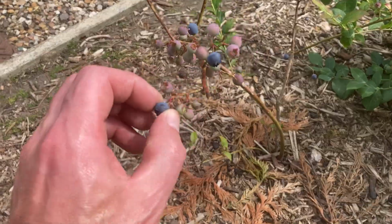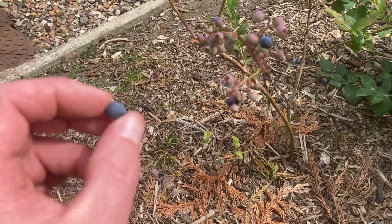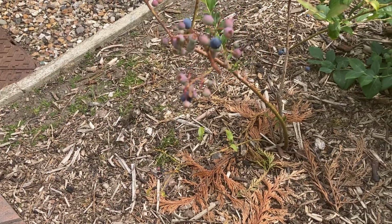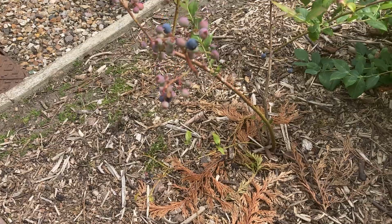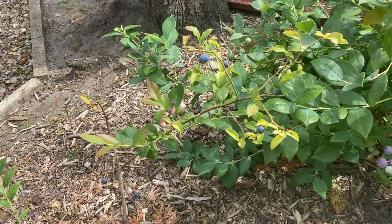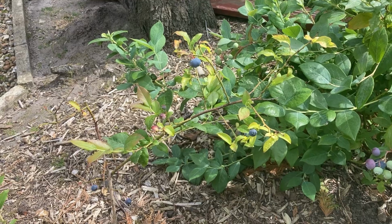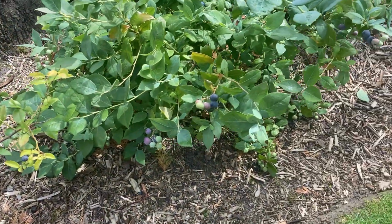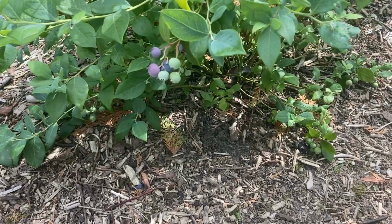I'll just give it a little taste. Definitely ready, fully blue. They taste fine, perfectly lovely. So even though it's not a very good harvest, there's still enough there to get a good handful. But the next bush has been absolutely incredible this year.